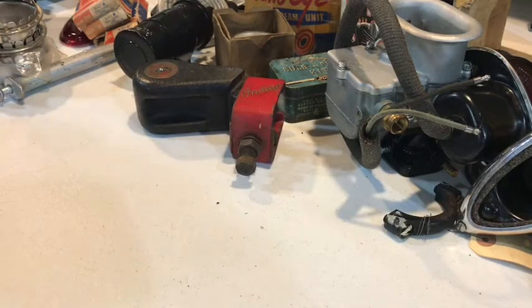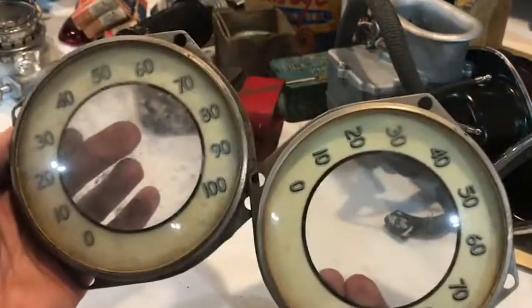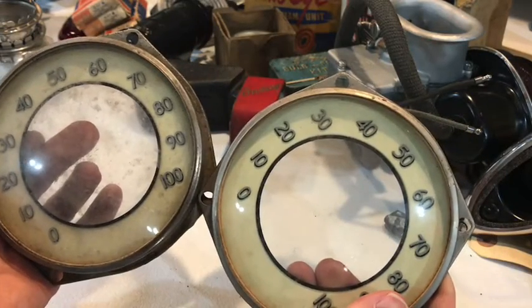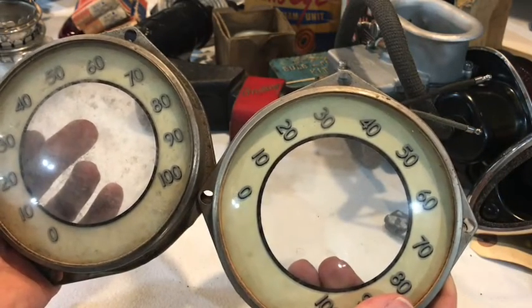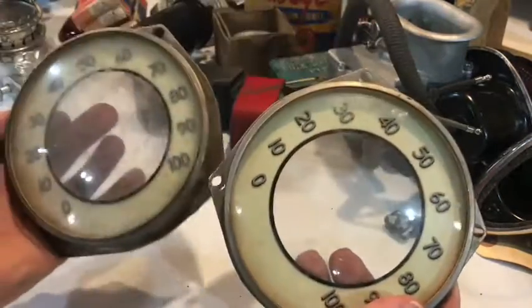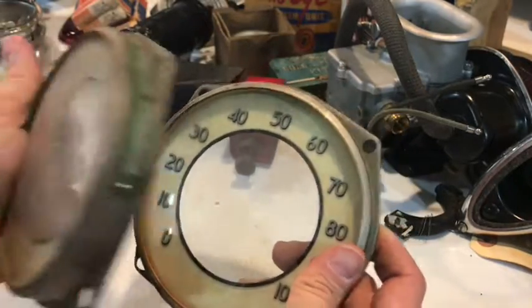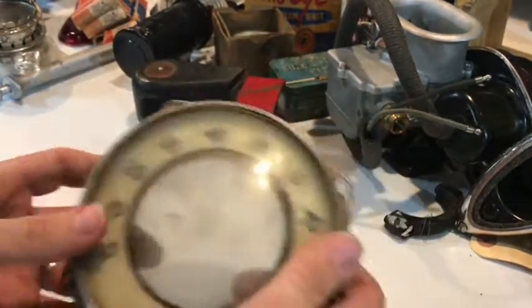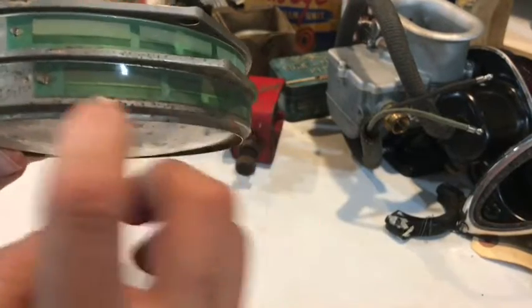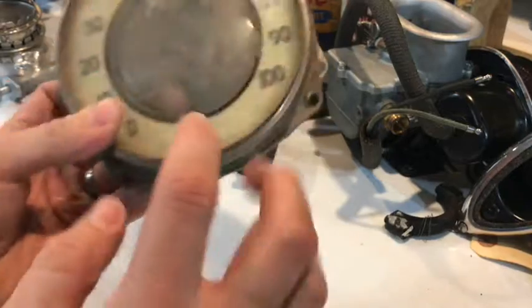Okay, coming to the end here. I have no idea what kind of car these go to, but they're, I guess, speedometer dial faces. It's obviously missing the rest of it, and I think they probably went into a panel. I don't think they were meant to stand alone. But two of those, and they would have been on a lighted panel as well, because they've got little windows for the light to come in.